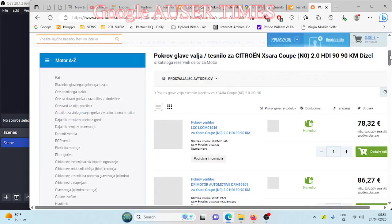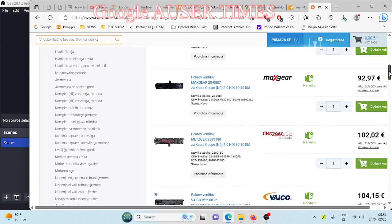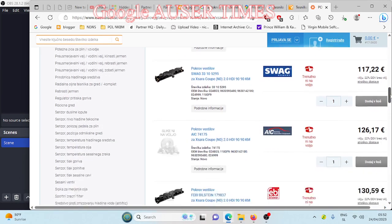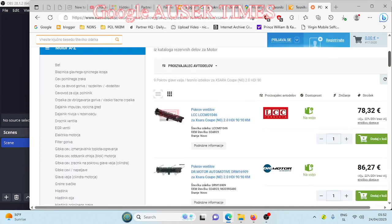So you see that the costs are crazy. 78, 87, 90 to 100 euros. But this is like a set of this seal, so I completely agree it's not the same thing. But this here, this is not, and it's 78. So this is really, really expensive.